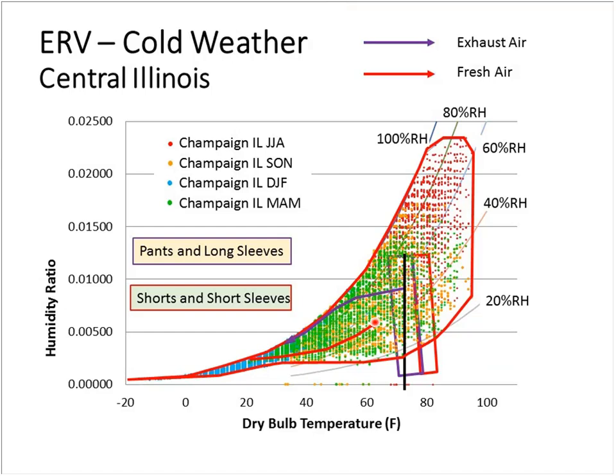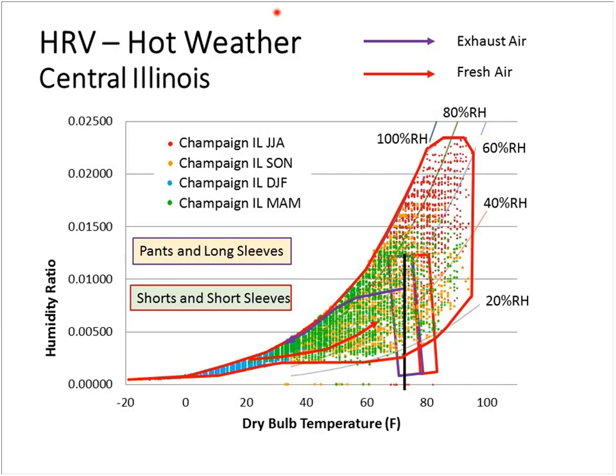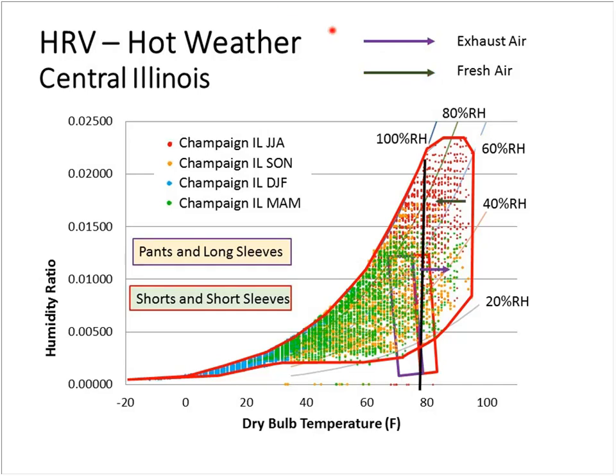We have the same problem with freezing, that these cores, you definitely want to avoid freezing in these small passageways. They're not frost tolerant. Often it will destroy the core as well as just blocking the airflow. And so various mechanisms, the same as described for HRVs, are employed. When we go to hot weather, it's the opposite, but a similar type of effect.